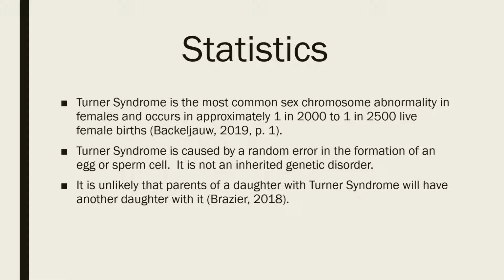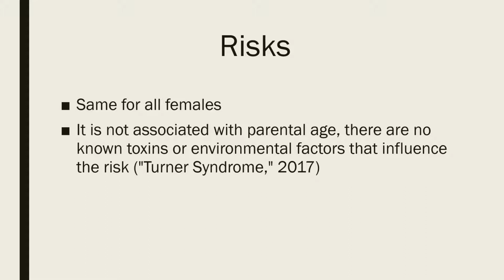Again, Turner syndrome is caused by a random error in the formation of an egg or sperm cell. It is not an inherited genetic disorder. Because it is not inherited, it is unlikely that parents of a daughter with Turner syndrome will have another daughter with it. The risk for Turner syndrome is the same for all females, no matter her race, ethnic background, economic status, or environment. It is also not associated with parental age. There are no known toxins or environmental factors that actually influence the risk.